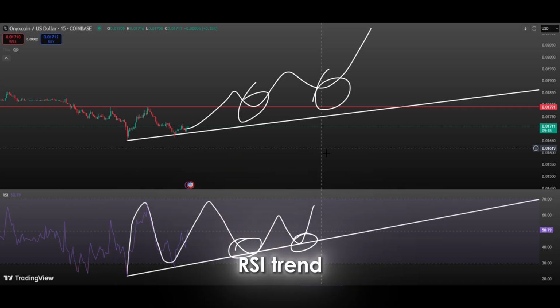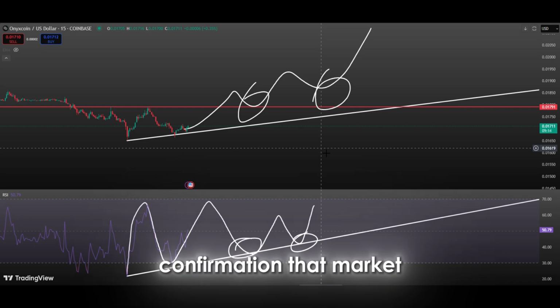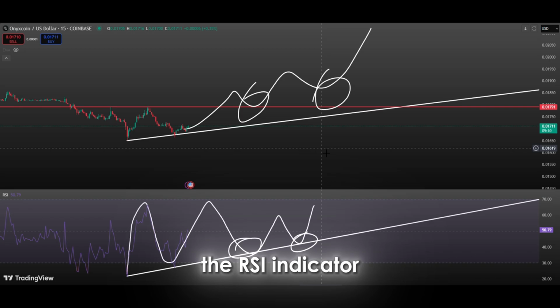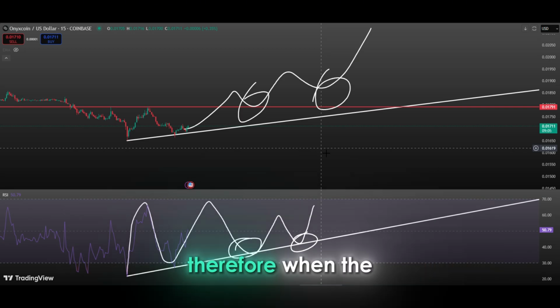When this rising RSI trend runs in parallel with price action, it provides important confirmation that market strength is increasing. This is because the RSI indicator has the ability to signal earlier than price movements. Therefore, when the RSI touches this rising trend line and moves forward with support, it shows the energy and motivation necessary for prices to make a similarly strong upward movement. RSI trends are important for us.